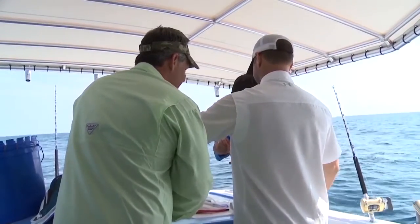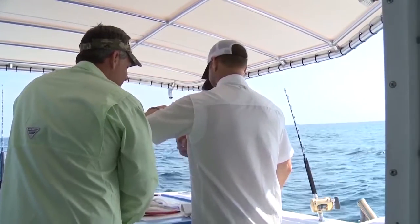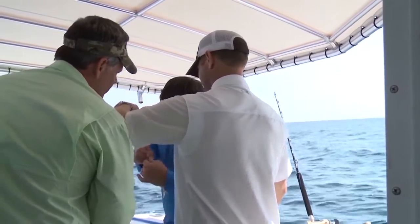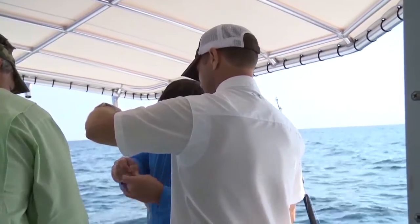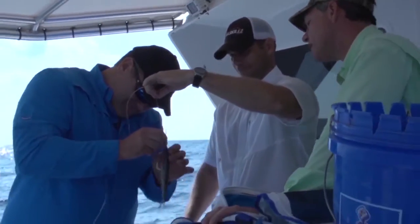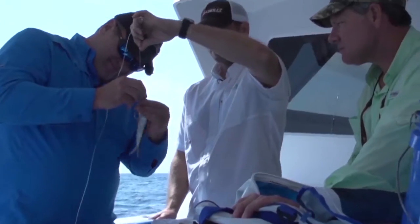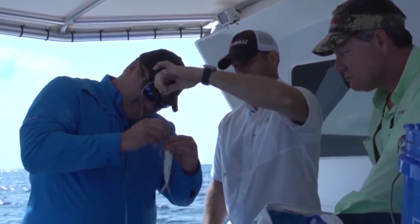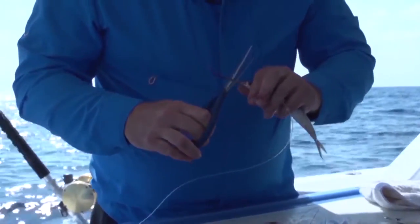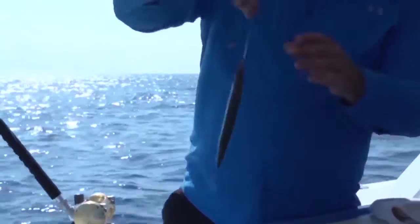And then right here, I go through the center of the bill. Then I wrap it right down on the beak, keeping that fishing line right there square. Snip it off, and there you got a perfect rigged belly bait.